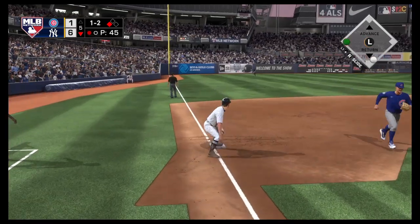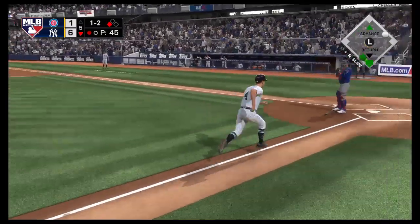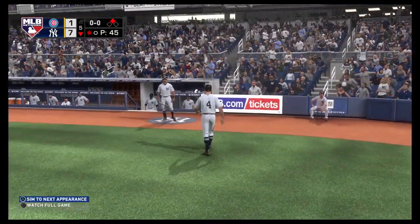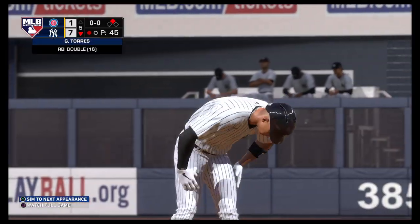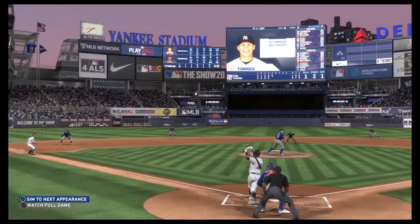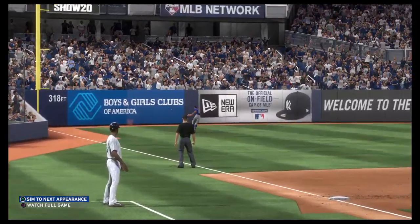Line drive to left. He lays out for it, but he can't pull it in. He's in at second safely, as a run will score on the play as well. You've got to applaud the effort there from the left fielder. It just didn't work out as the ball squirts by him, resulting in a double. That's the danger of leaving your feet in the outfield.